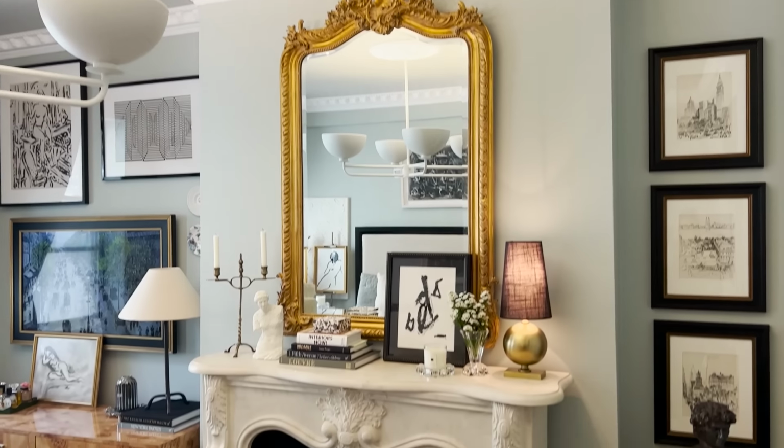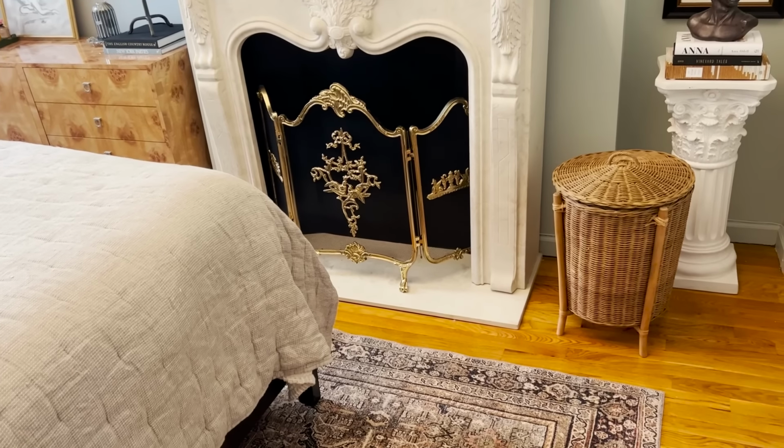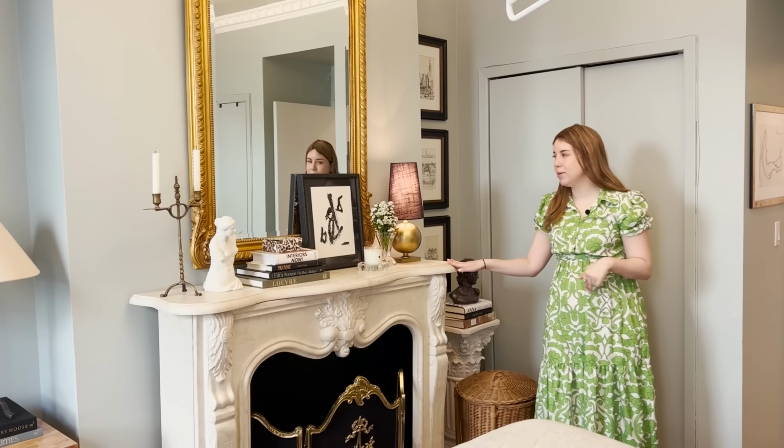So because you can never have too many mantles, I have another one. This came with me from my apartment in DC up here, and I love it. I feel like this wall maybe originally did have a mantle because it's kind of jutting out like this, but it was probably not a beautiful one like this. So this makes me very happy.